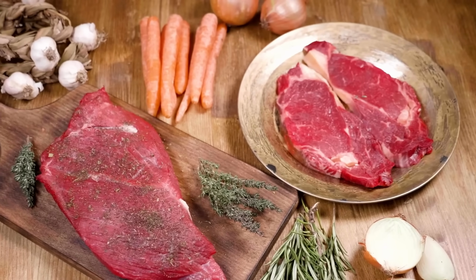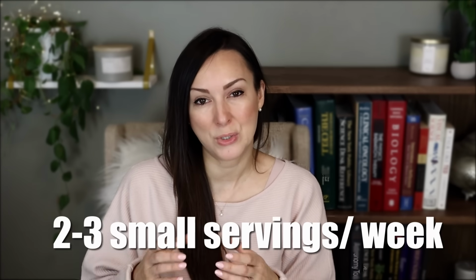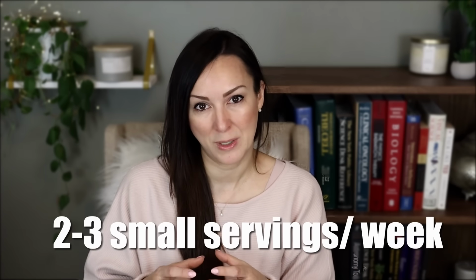Okay, protein number 3 to not necessarily avoid completely, but the current recommendation is to only eat it in moderation, and that is non-processed red meat like steak or pork. The latest recommendation is to eat no more than 2 to 3 small servings of red meat a week. And by small servings, they're not talking about a 6-ounce steak. They mean only around 3 to 4 ounces at once.